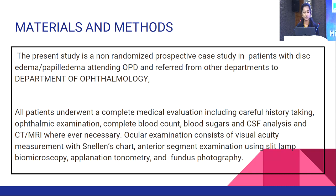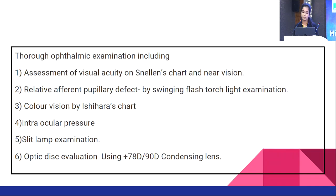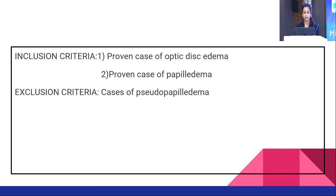All patients underwent a complete medical examination including blood count and blood sugars. Wherever necessary, we advised a CT or MRI scan also. A complete thorough ophthalmic examination including anterior segment, pupil examination, slit lamp examination, and optic disc evaluation was done for these patients. Inclusion criteria were proven cases of optic disc edema and papilledema, whereas exclusion criteria were cases of pseudopapilledema.